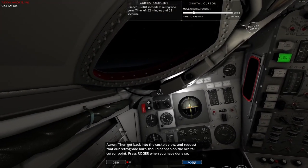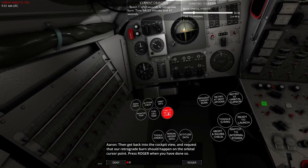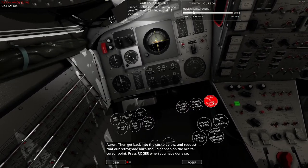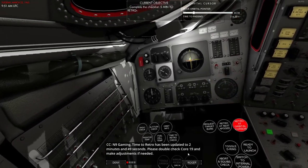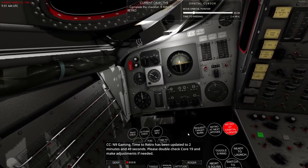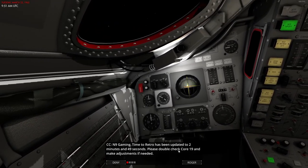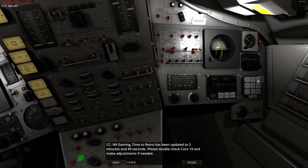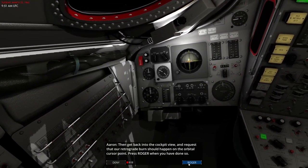All right. And time to retro check. That should be, no, not check. Request. Retro at orbital cursor. There it is. Time to retro has been updated to 2 minutes and 49 seconds. Please double check core 19 and make adjustments if needed. 2 minutes and 49 seconds. That's coming up quick. Check core 19. Read out. Yep. That's happening right now.